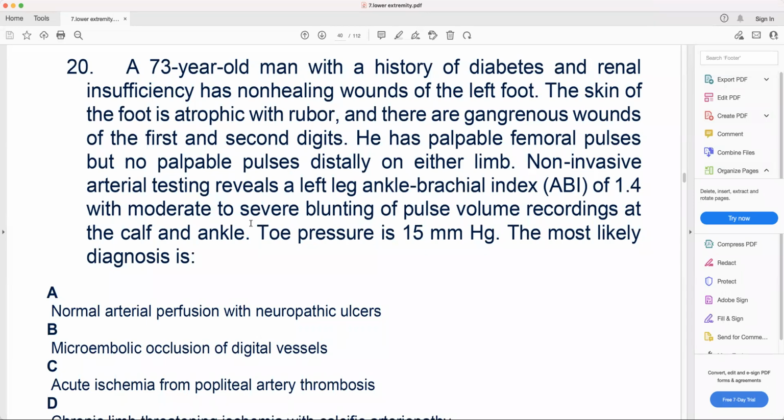Yes. Okay. A 73-year-old man with a history of diabetes and renal insufficiency has non-healing wounds of the left foot. The skin of the foot is atrophic with rubor, and there are gangrenous wounds of the first and second digits. He has palpable femoral pulses, but no palpable pulses distally on either limb. Non-invasive arterial testing reveals a left leg ankle-brachial index of 1.4, which is unreliable due to heavy calcification, with moderate to severe blunting of pulse volume recording at the calf and ankle. Toe pressure index, which is more sensitive and more accurate, is 15.